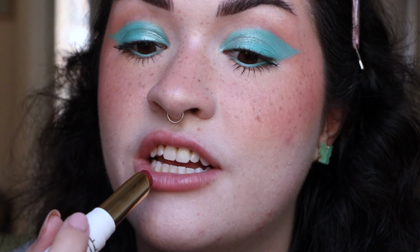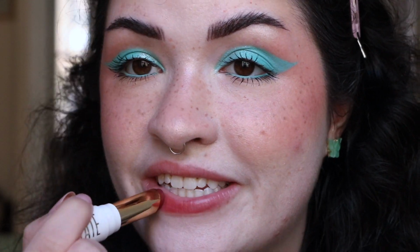So there is a buildability to it, but I still think they're a little more tinted than your average tinted lip balm. And this color, Rhea, is really, really pretty. It's such a nice purpley shade, though it's not super purple. I guess it's not really purpley, it's more like a burgundy, but it matches my blush really nicely.